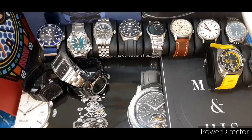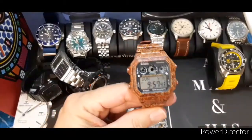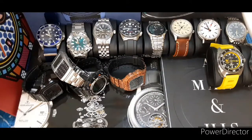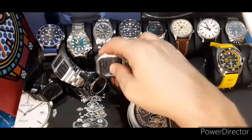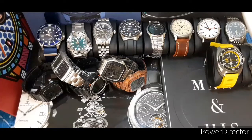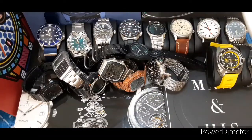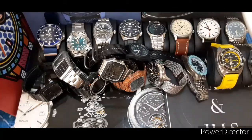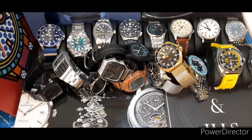As I had said before, I won this Casio Royale that was pinstriped. It's called the Rusty Royale. I won this from my buddy Dane, so I've got another Royale there. And then I'm on another Discord group, and very generously I won this Ingersoll, this Bertucci, this Heritor, and then the Shield watch. So as you see, the pile continued.